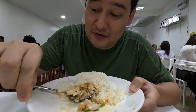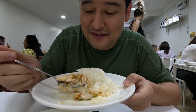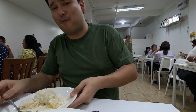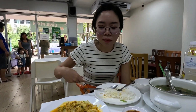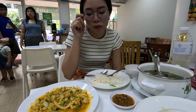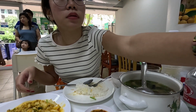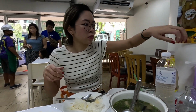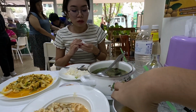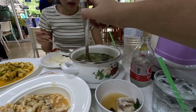And then the taste of the crab still comes out. So good. What do you think? No? Quite a little much crab. Yeah, the portion sizes are crazy. Like that was only 500 baht. This probably the same. Have something on your lip. Probably crab meat. Yeah, we ordered way too much food.